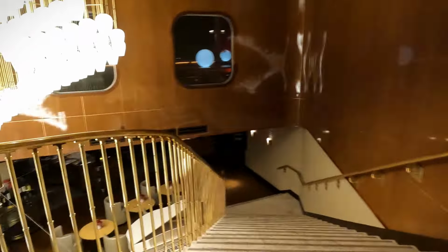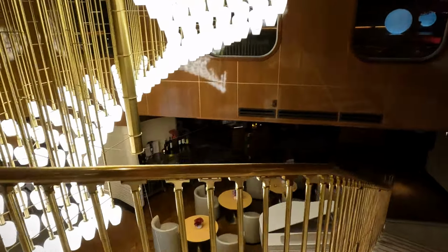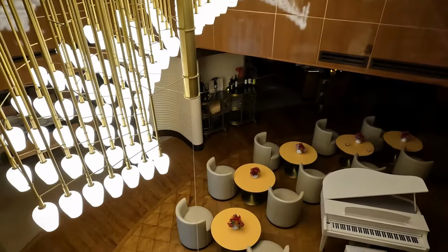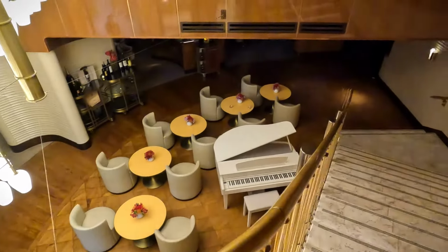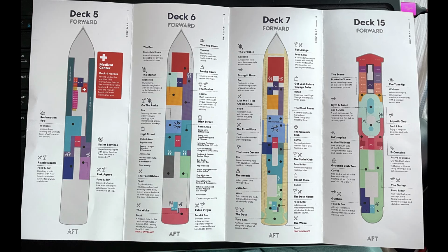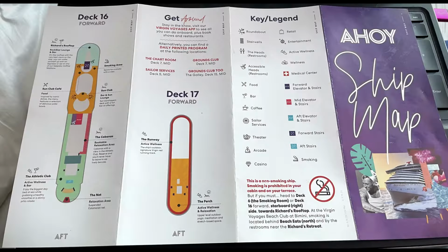The Wake is one of the spectacular restaurants on board. Elegant dining is the specialty. We were only on a 5-day cruise, so we didn't experience Pink Agave or the test kitchen. Making your way around can be a little difficult, so here are some of the deck maps.